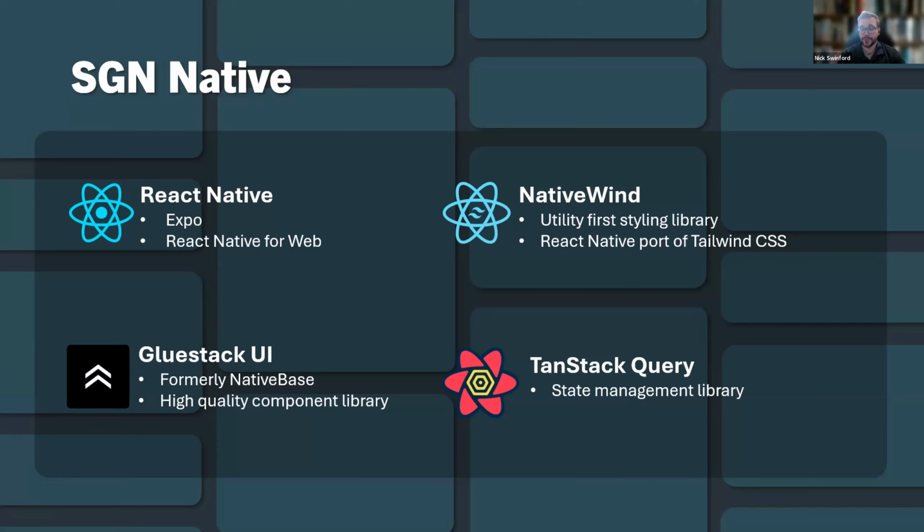When I was beginning to research the application, I knew I wanted to find some libraries to take some of the burden off me so I could focus more on features and abilities than reinventing the wheel. And these are some of the tools that I decided on picking. One of the main features I picked was React Native for Web.